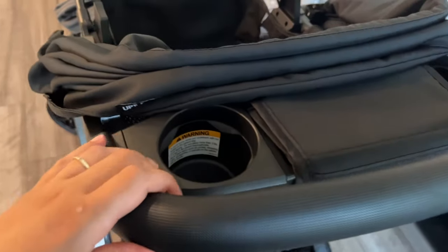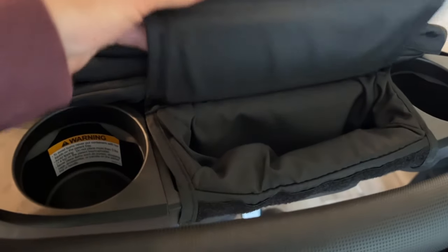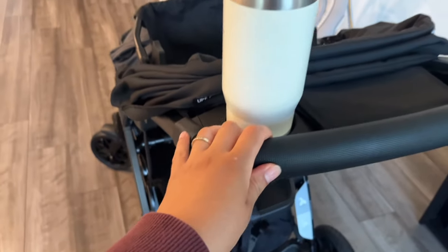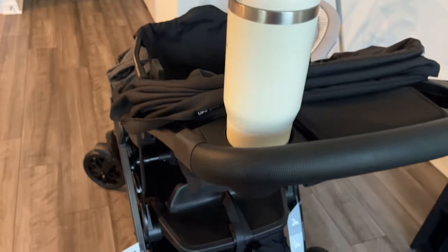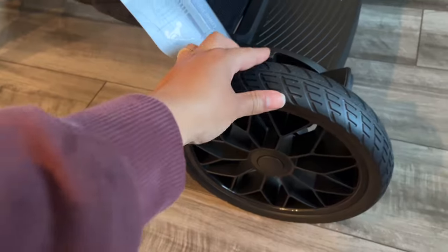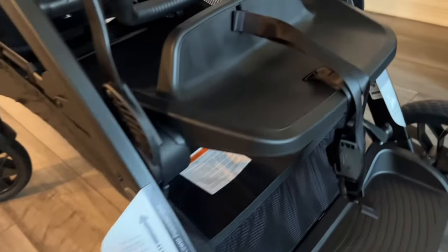Anywho, it also has leather throughout the stroller, as well as this compartment. And then it comes with two cup holders, which is really nice. It fits my smaller Stanley cup, so I'm super excited for that. But again, really nice. I really appreciate them making a little storage space for your phone or anything like that at the top. And then also it has all rubber wheels, which was a must for me. So it has really big, sturdy wheels.